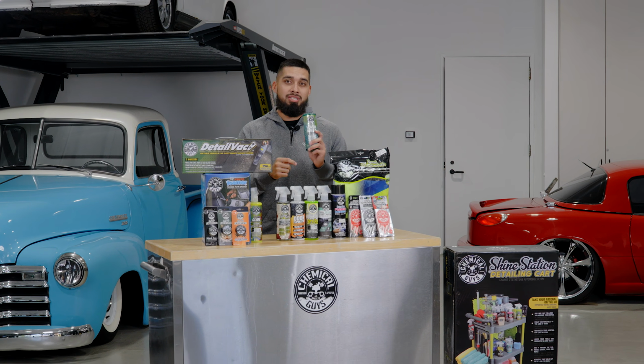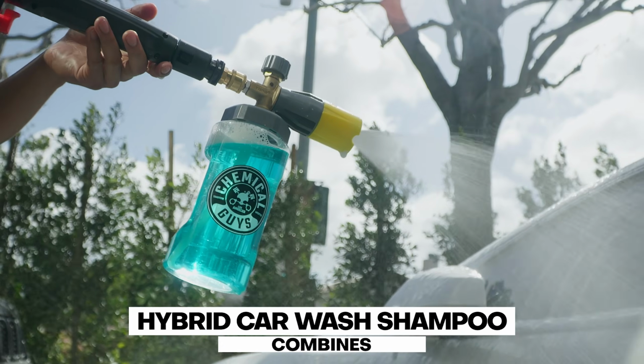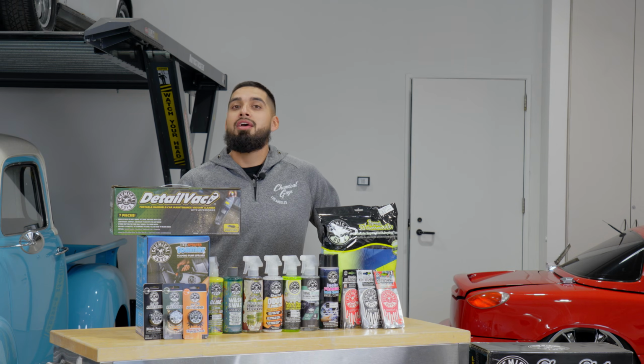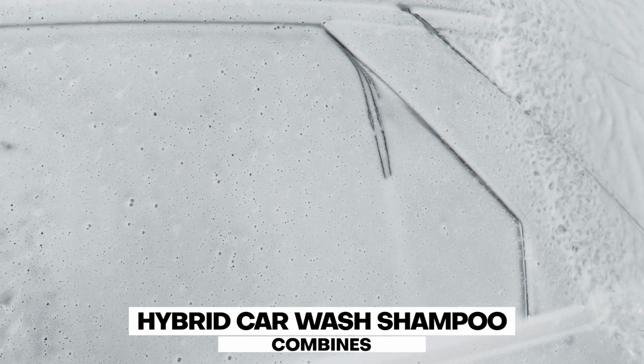Now, this is going to be so user-friendly. This is so easy to use. You can use it in a foam cannon, foam blaster, in your bucket method. However you're washing your car, simply add 1 to 2 ounces of that into your equipment or buckets, and just like that, you're going to get amazing lather on the surface of your car.